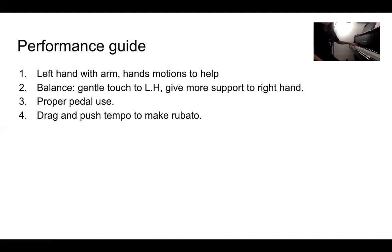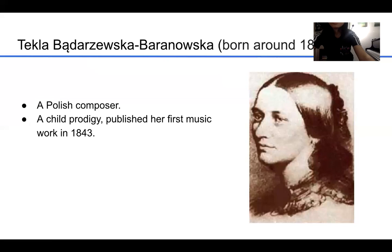And the third thing I already added here is about the proper pedal use. The last thing is to drag and push the tempo to make some rubatos. Rubato is a very important way for the Romantic composers to make some different things in the Romantic period. And now, let's go to the next composer.